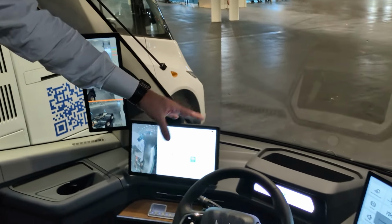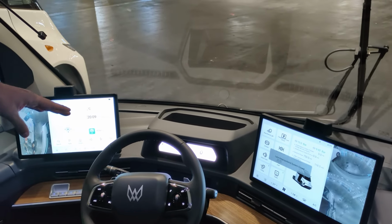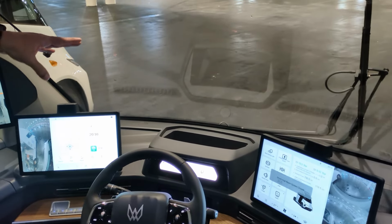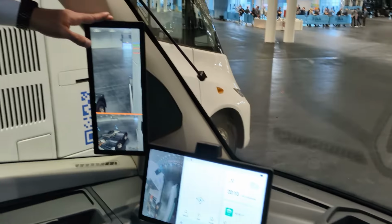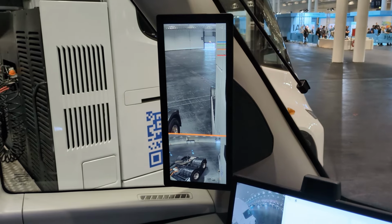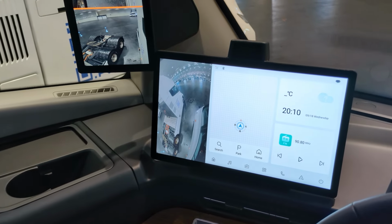What you'll see, the basic driver information system, there's 2 screens on either side. There's a digital dashboard right behind the steering wheel that is customizable. We also have a heads-up display for speed and battery range. In addition to the 2 main screens, you'll see 2 additional screens up here which serve as the digital mirrors replacing the physical mirrors. And they're approximately in the same location the drivers are used to looking anyways, and you'll see multiple views on the camera.